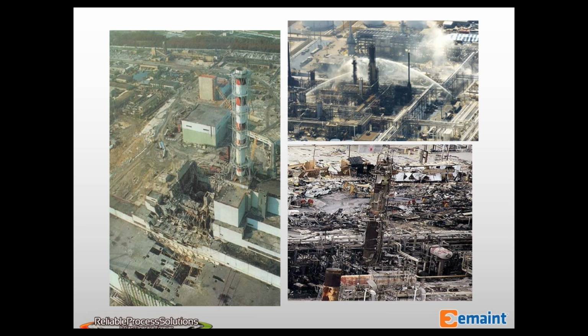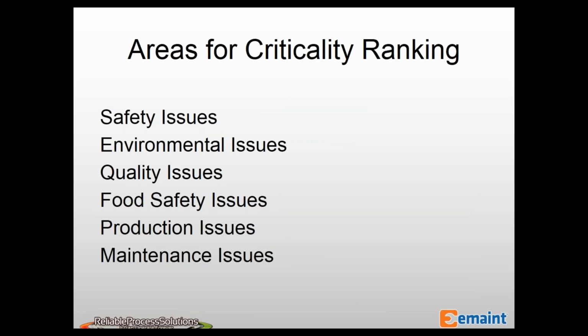Every one of these disasters was the result of an equipment failure, and the equipment failure was the result of either no maintenance practices or improper maintenance practices. This is the last thing you want to happen at one of your facilities.